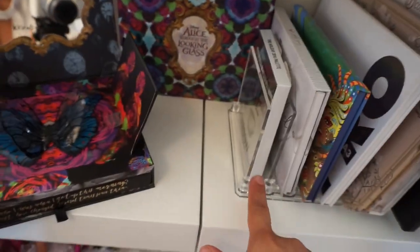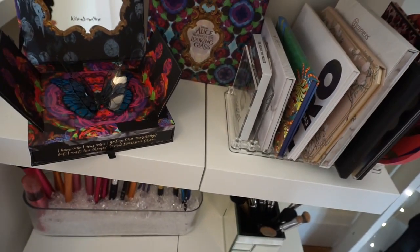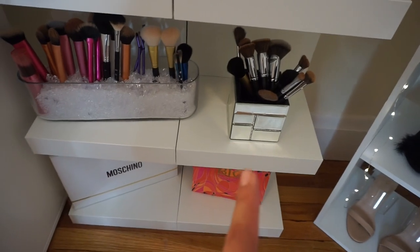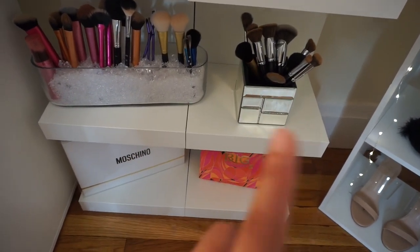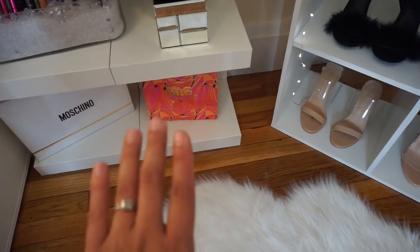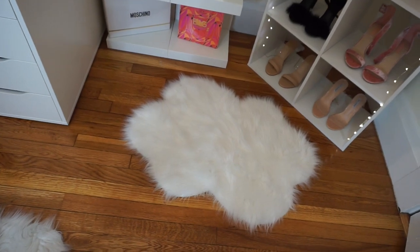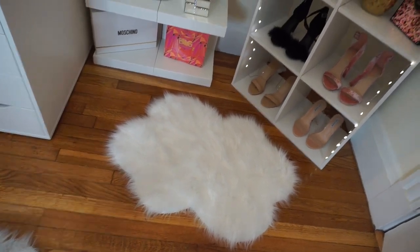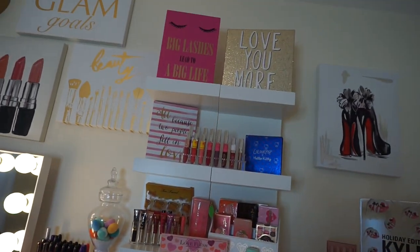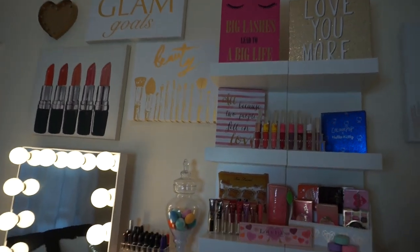So you can actually now purchase this acrylic organizer from Allegory on Amazon. Then on the bottom I just have my Real Techniques brushes, and then on that side I have my Morphe brushes and e.l.f. brushes. Then on the bottom I just have my Moschino box, and then just the box from the blush thing. This little cloud carpet I actually got from TJ Maxx in the baby section. So that is all that is on there, and like I said, all my arts are from TJ Maxx.